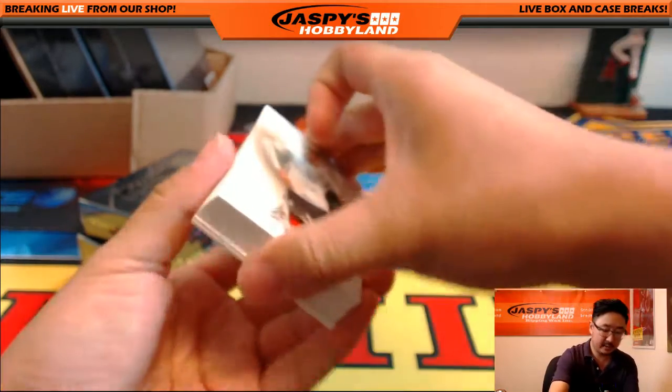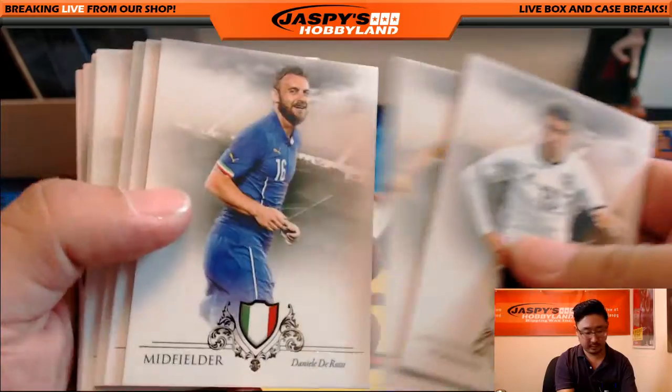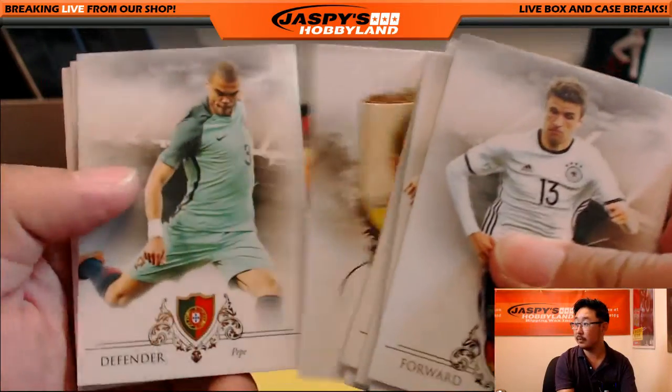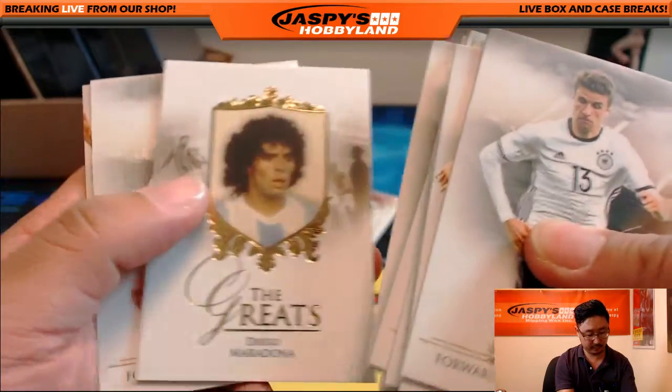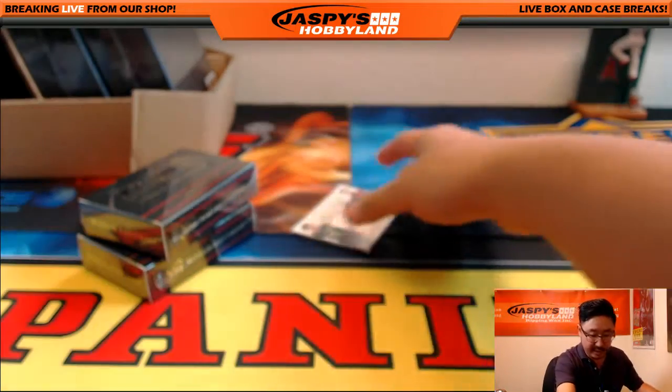Next box, we've got Thomas Müller leads us off. Thiago Silva at the end.